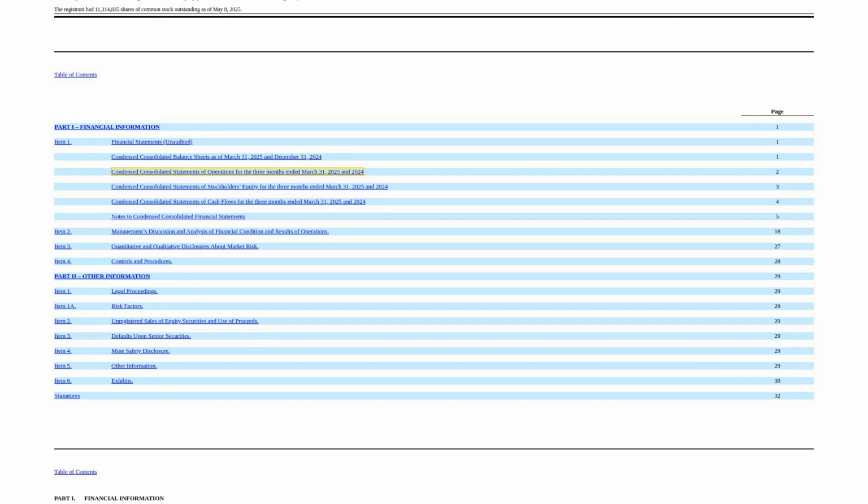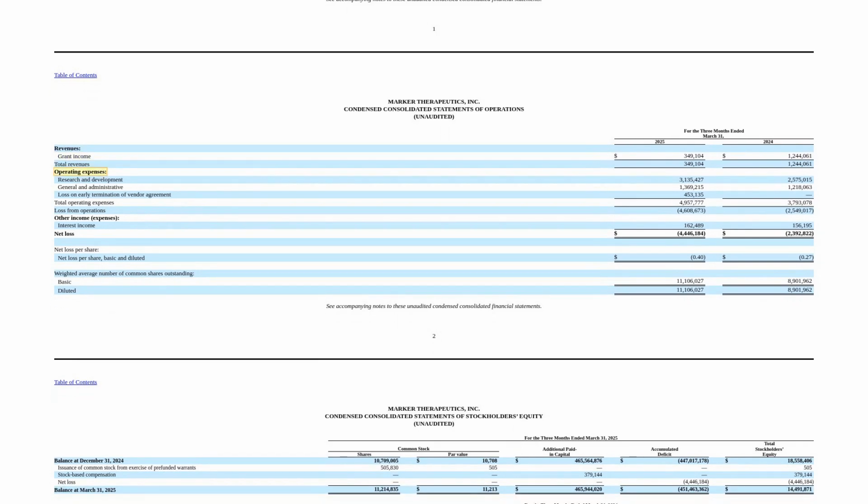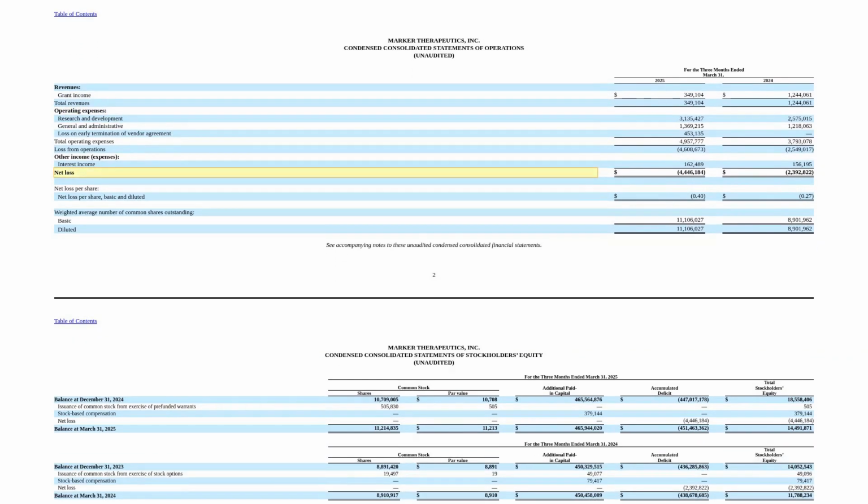Let's scroll to their income statement, or as accountants call it, the statement of operations, which gives us the company's performance and profitability over the last 3 months. With about $349,000, which is revenue they receive from grants for doing their science. Then there's a big drop from what they got last year, where they made about $1.2 million. About $4.9 million for this quarter, most of it in, and finally there was negative $4.4 million.